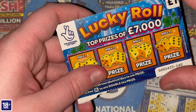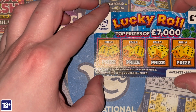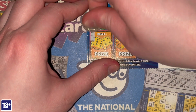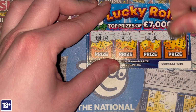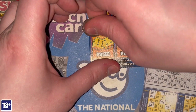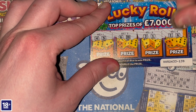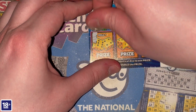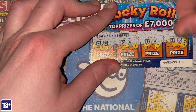Let's see if Lucky Roll, the final five, can do anything for me. So, in a roll, match two identical dice to win the prize. Match two double dice to win double the prize. So, let's have a look. Oof, that would have been a nice start. But nothing on the first. On to the second. Nothing on the second. On to the third. Nope.